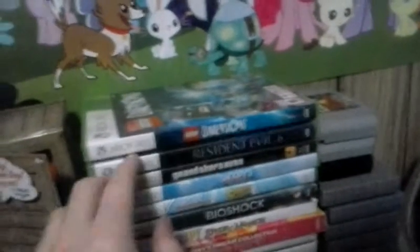Then I got Resident Evil 6 as well from the pawn shop. It's pretty cool. And then, of course, I got Lego Dimensions, which is probably one of my favorite Lego games so far. And then moving down are the Wii games, literally from here to here.